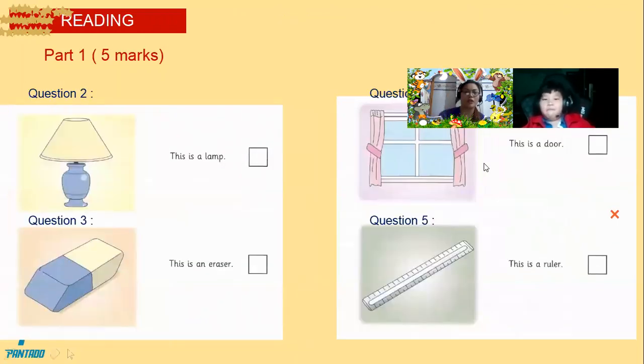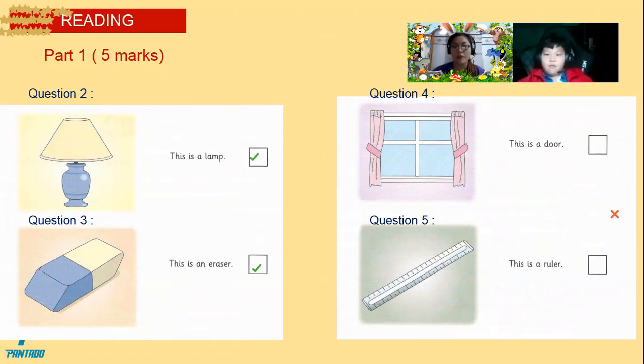Okay, question number two. This is a lamp. A lamp? Good. Okay, so number three, this is an eraser. Okay, very good. Number four, this is a door. Is it a door? Okay. Number five, ruler. Is it a ruler? I think it is this. Okay, very good.